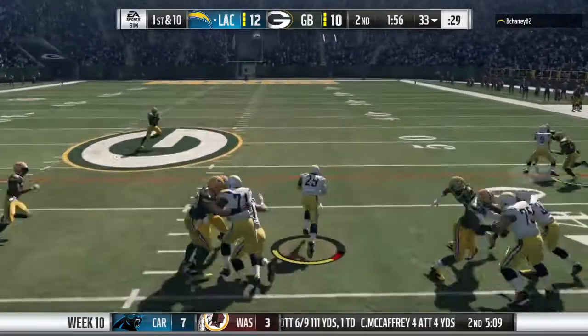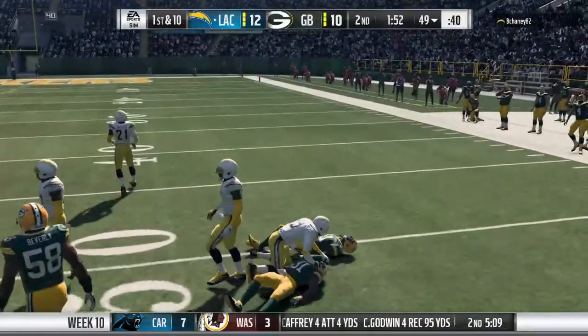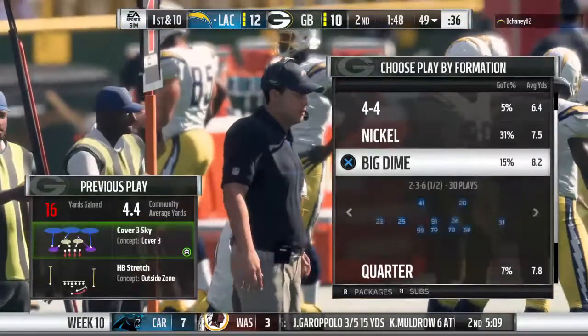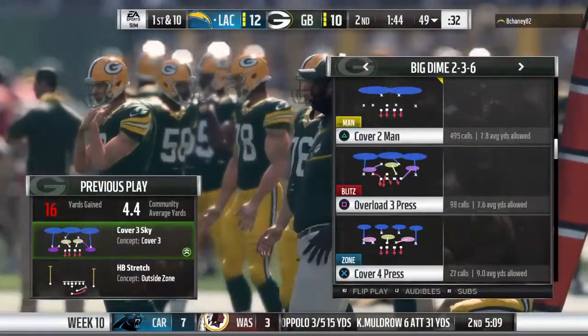Now they try the right side here. Getting this just shy of midfield. They'll spot it at the 49. It'll be a pickup of 16 and a Charger first. Absolutely love the run right there.